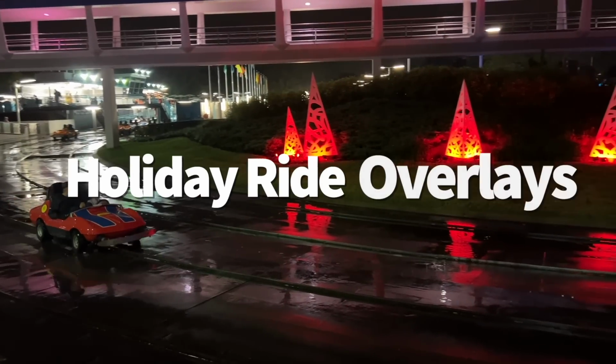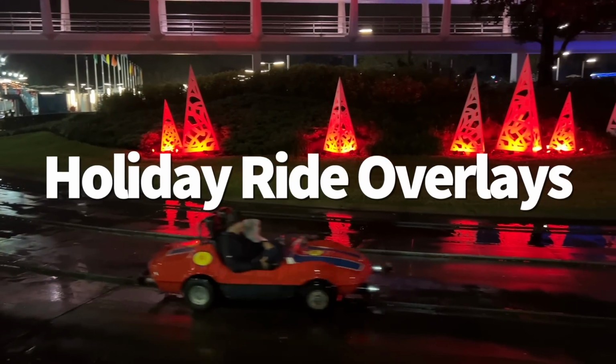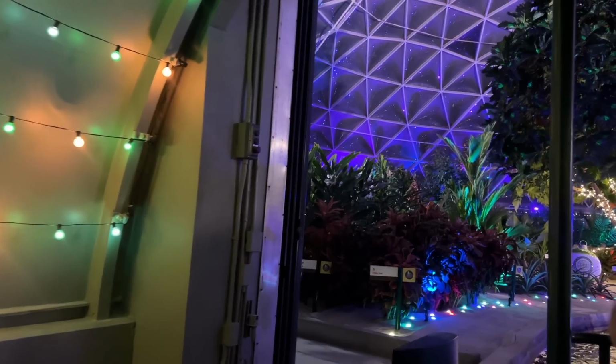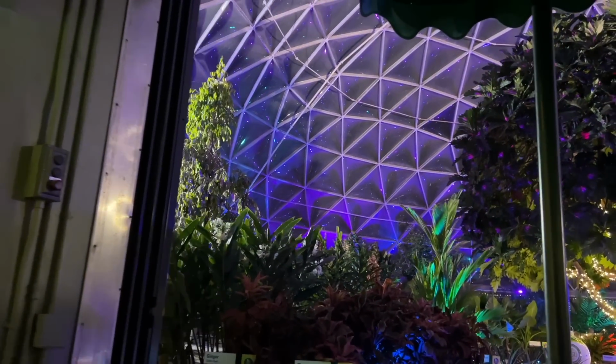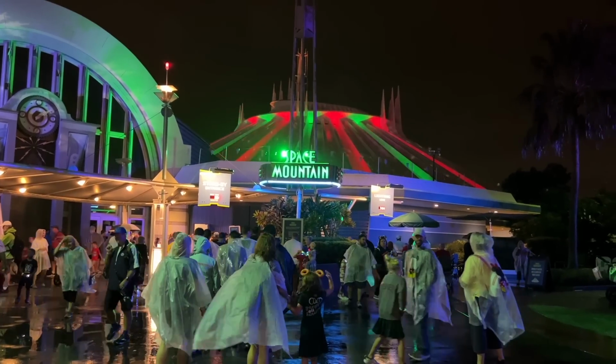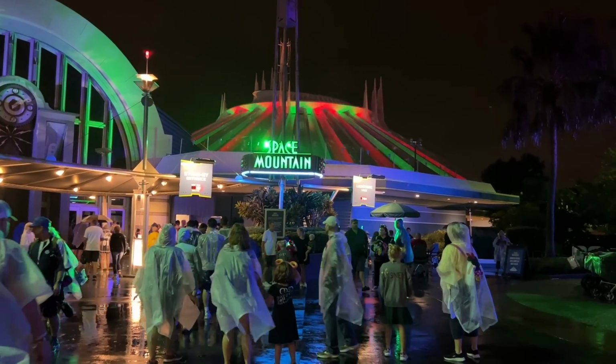All right, 'tis the season to shake things up. Well, not quite yet, but soon. For Halloween and Christmas, some of Disney World's most popular rides celebrate the holidays along with us with these overlays. During Mickey's Not So Scary Halloween Party in Magic Kingdom, Space Mountain becomes pitch black and features new spooky music along with colorful Halloween lighting on the outside portion of the building.